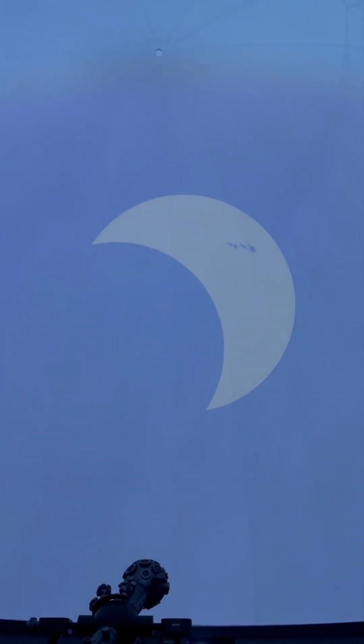As totality ends, we call that third contact. We're back to a partial phase of the eclipse. And as we watch the eclipse through eclipse glasses, we're able to see more and more of the sun showing. Temperatures will increase until about 4:32, when the moon will no longer cover the sun. We call that fourth contact, and the eclipse will be over.